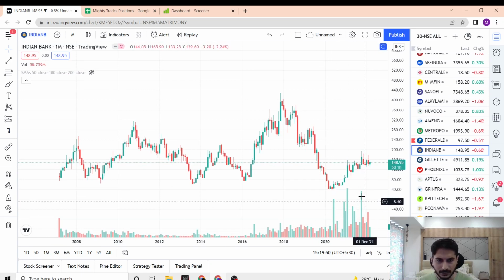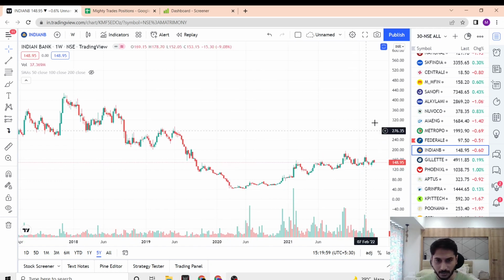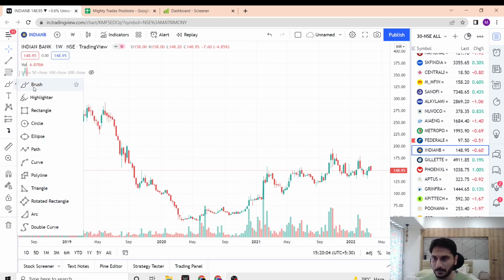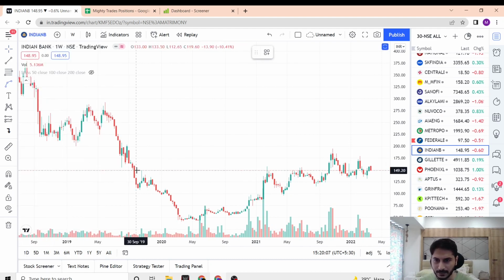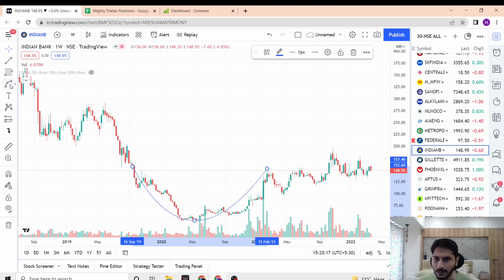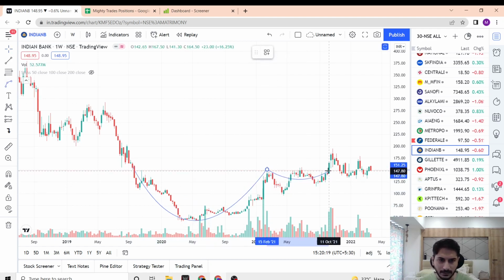All right, so one interesting thing is that there's unusually high volume since 2020. That is a positive thing. And if we go back to the weekly chart, what I can see here is a cup with handle pattern that can be observed. So this will be the cup, and this looks like the handle. And I believe a breakout did happen.